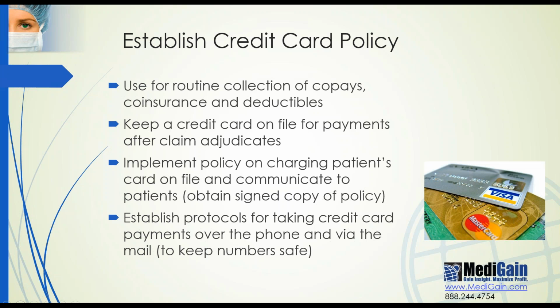But if somebody has a small, $25 co-insurance from an office visit after they paid their co-payment, then you don't want to have to chase them down for that. You don't have to send a patient statement for such a small amount. So if you have the credit card on file, as soon as that claim is processed, you can charge that. So there's a good way to do this, a bad way to do it. You're presenting it to the patient in a way that makes their life administratively much easier. You're going to do it for small balances.